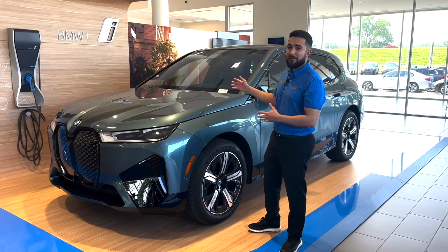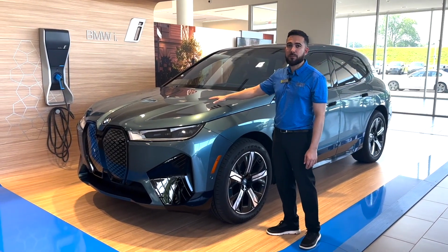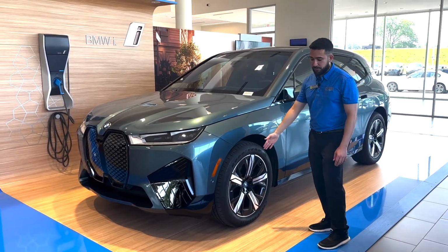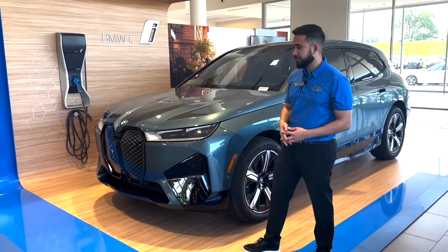Here we have the all new 2024 iX50. This one is a Blue Ridge Mountain metallic color, which is one of BMW's 9 available exterior options. You have 6 interior color options, 4 wheel options, for a total of 216 different combinations. Competitors like Tesla only offer 20.